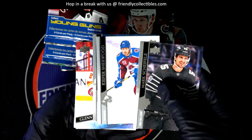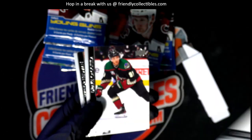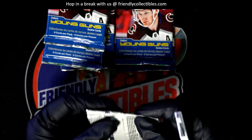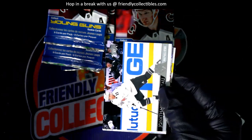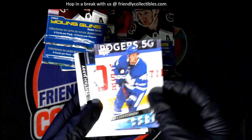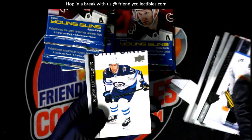Oh, looks like we got a Young Guns coming up. Yep, that's a Young Guns. Nice, Nate. Calgary. Toronto Maple Leafs. Nate, you got a nice Young Guns there.